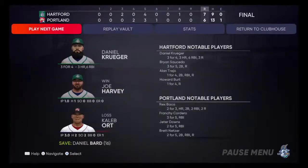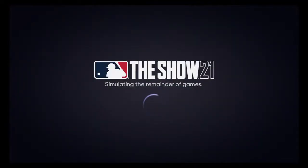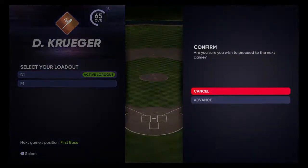A tight one, 7-6, the final score tonight. Hartford came through late, taking the lead in the 8th to secure the victory. Joe Harvey gets the win in relief, his second of the year. No errors. They left 6 men on base.